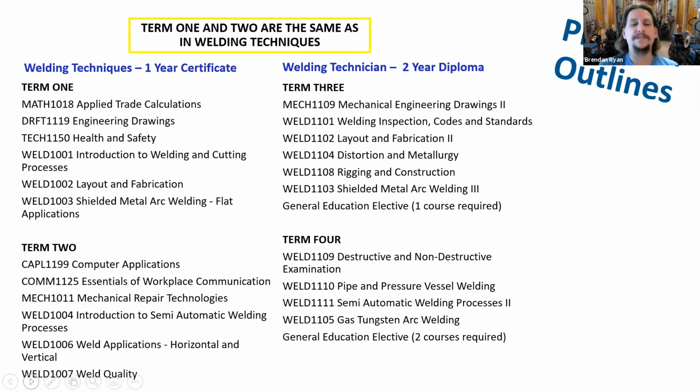We discuss scaffolding, ladder safety, working at heights. We have crane training and signals, how to properly and safely move large objects. And then we also have shielded metal arc welding to the overhead position. We have general electives to take as well, so that just broadens your knowledge. We get into destructive and non-destructive examinations. So we weld things, we destroy them, we see what was inside those welds, whether they were successful or not.